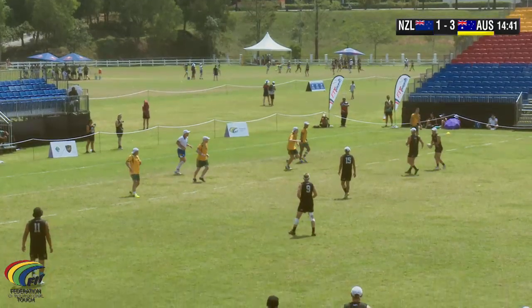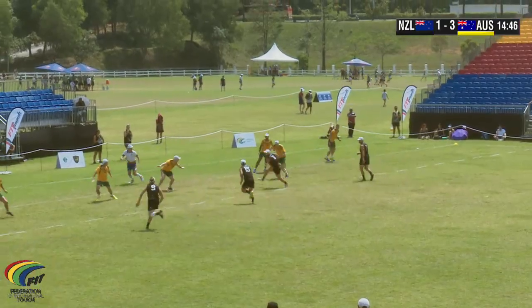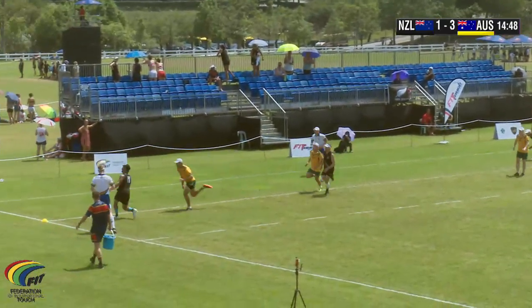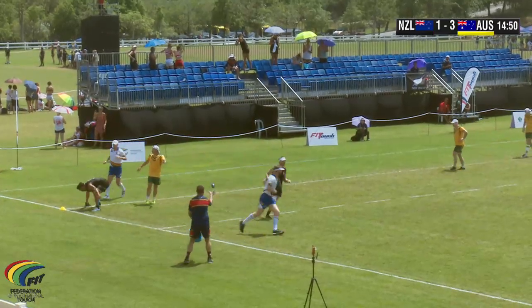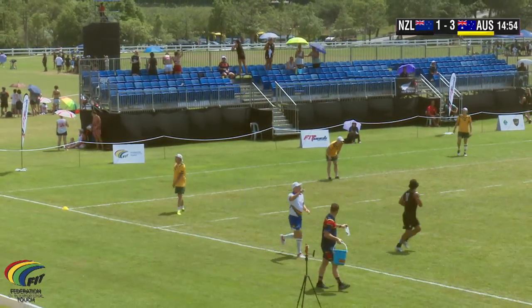So Yee calling instructions. So it's Davis and Dornball working together. They look to go long. They've got him this time. Oh, and there was an opportunity there, but Joseph not being able to hold the pass. It goes to ground. That's a let off to Australia.